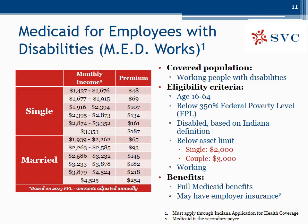Individuals who are in the MedWorks program have a monthly premium responsibility. These premiums are outlined on the table on this slide and vary based on an individual's income and whether they are single or married. These monthly income amounts are based on the 2013 FPL and will be adjusted on an annual basis.